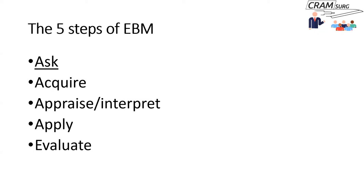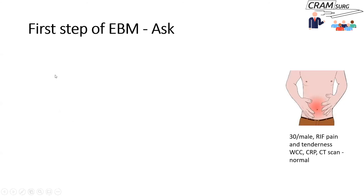If we get into the habit of generating questions from the problems we encounter, and go through the process of acquiring the evidence to answer the questions, appraising the evidence, applying it to the care of our individual patients, and reflect upon the process, then you say that you're practicing evidence-based medicine. Okay, so what we're going to do for the next few minutes is simply talk about the first step, asking the question. And then let's do that with an example.